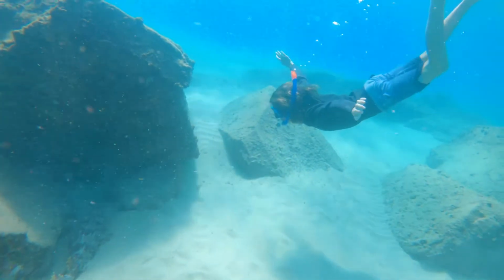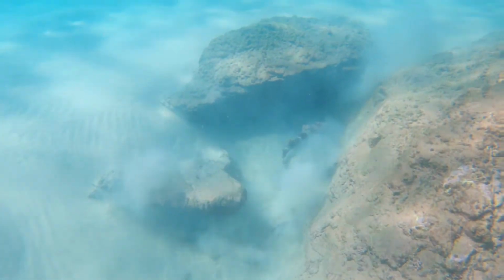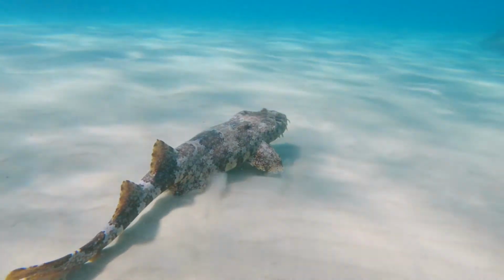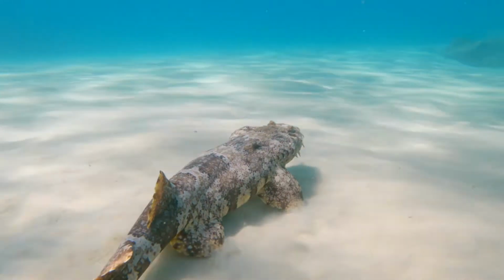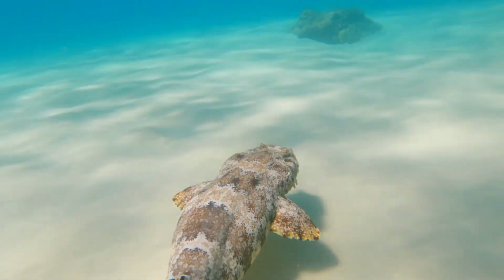So I was super stoked that I found this one, because pretty much any time I go back, I'll be able to find this guy, because wobbegongs live in an area and you can visit that spot years later and find the exact same wobbegongs, which is really cool. I absolutely love wobbegongs. They're such a unique and amazing shark. I think there's 6 species of wobbegong in the world, but they're more common around Australia and the Indian and Pacific Ocean. So I can't wait to go back and visit my mate again.